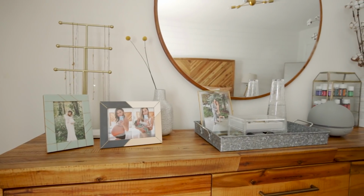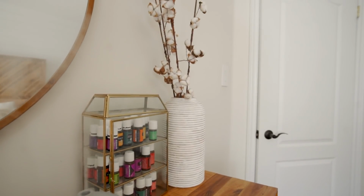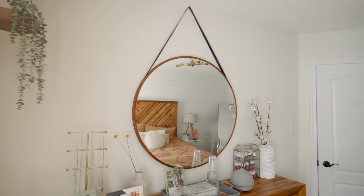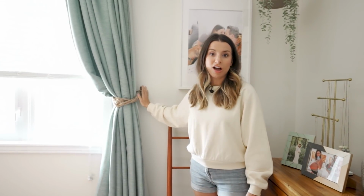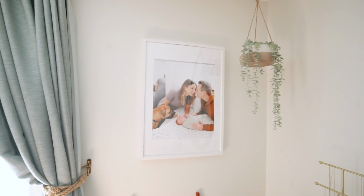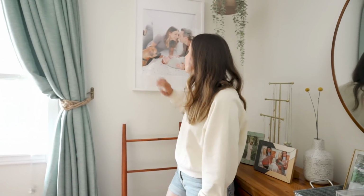On here, yeah, I just have some photos, more jewelry, a diffuser, some faux flowers, and I love this big circle hanging mirror. IKEA has really nice quality drapes, and these are also the semi blackout ones, so it gets really dark if you want it. And then these little tie backs I actually got from Etsy, so I will link that in the blog post. This photo I recently put up in the last few months when we did the gallery wall. I love it. It's the photo shoot we did when Sage was still a newborn and Cashew's there.